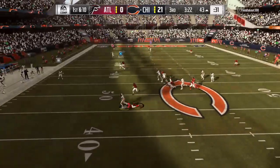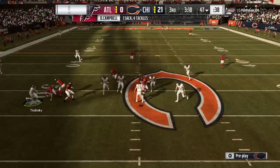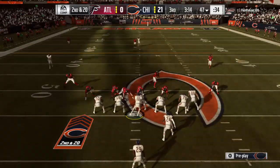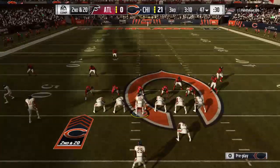Trubisky will throw out to his left. And he can't find anywhere to go with it, and he goes down. They need to stop to get back into this game, and here's one right to start the third quarter. Yeah, anytime you go into the lockers with that 2-3 score deficit, you're right.